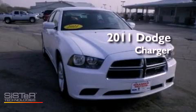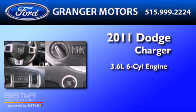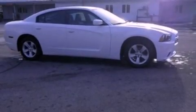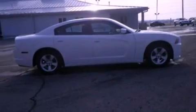This is a 2011 Dodge Charger. It has a 3.6-liter six-cylinder engine and a five-speed automatic transmission. Its top features include a double wishbone independent front suspension, a low tire pressure indicator, traction control and stability control systems, aluminum wheels, and many other features.